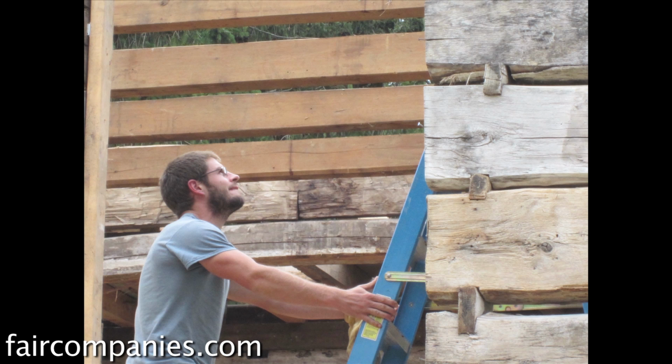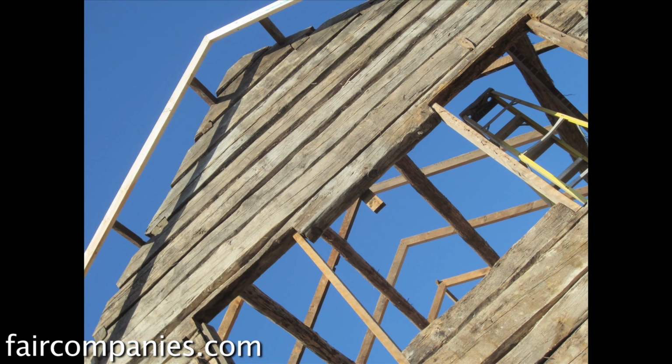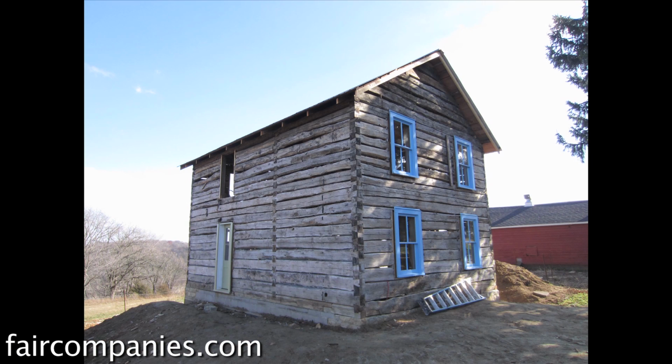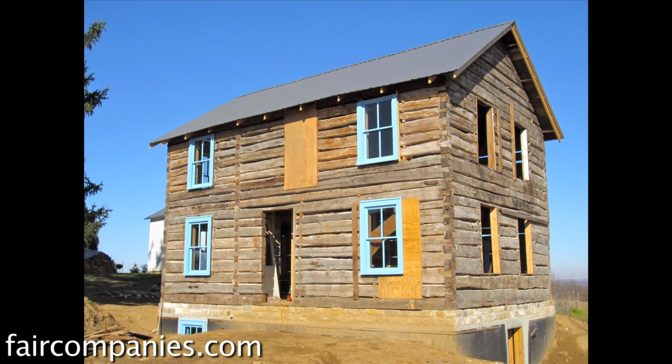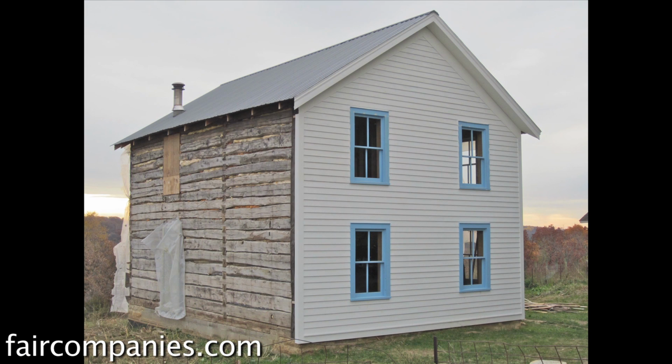I wasn't a carpenter or anything. I didn't really know how things should be taken apart or how things should go back together. So definitely taking apart houses really gave me a lot of knowledge, and was kind of the knowledge I used to piece all those buildings back together over the last several years.